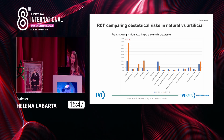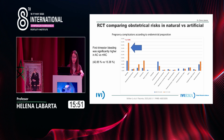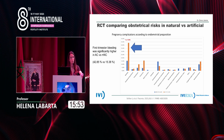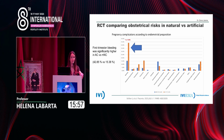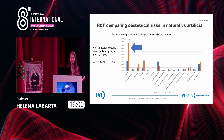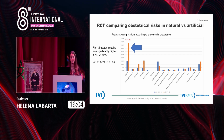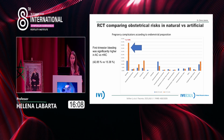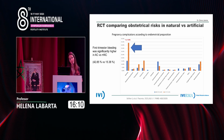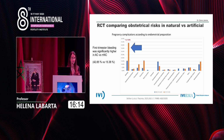Another interesting finding is that the early pregnancy bleeding was significantly higher in the artificial cycle. And I think that all of you have suffered this. I mean, when doing artificial cycles, we see that the patients tend to have more risk of bleeding during the first trimester. And here, the percentage of patients showing bleeding was 43%.